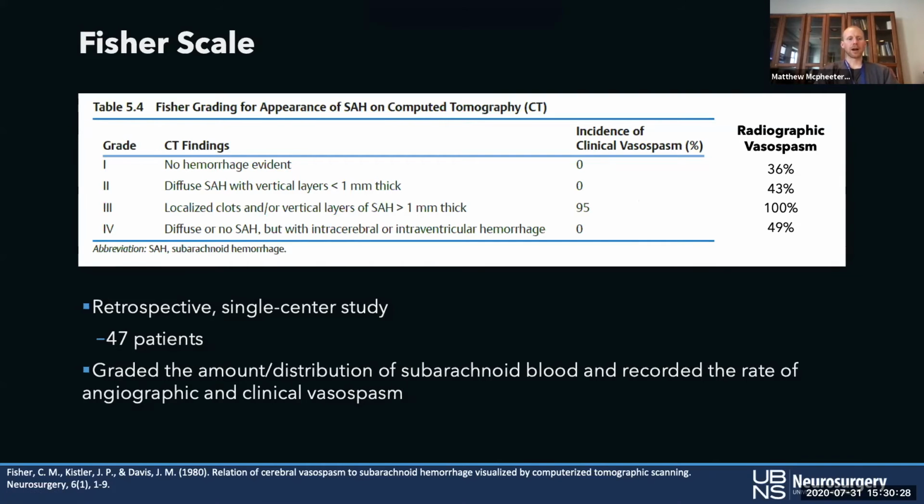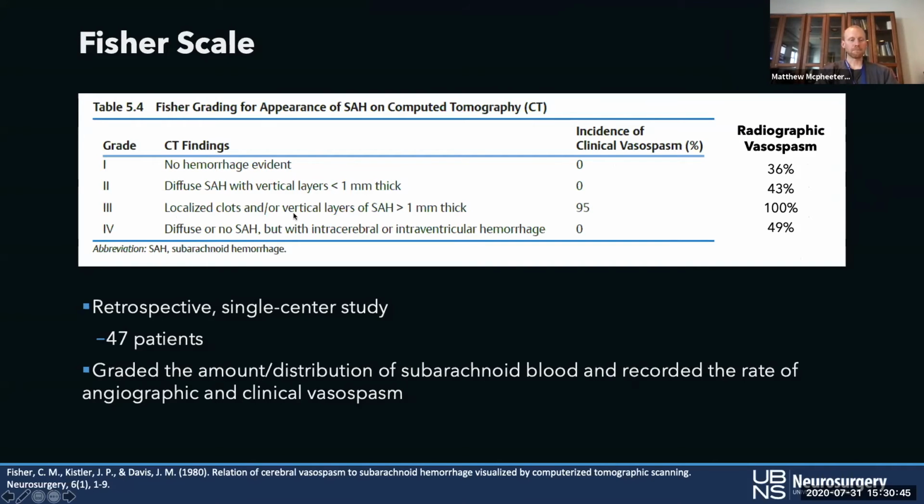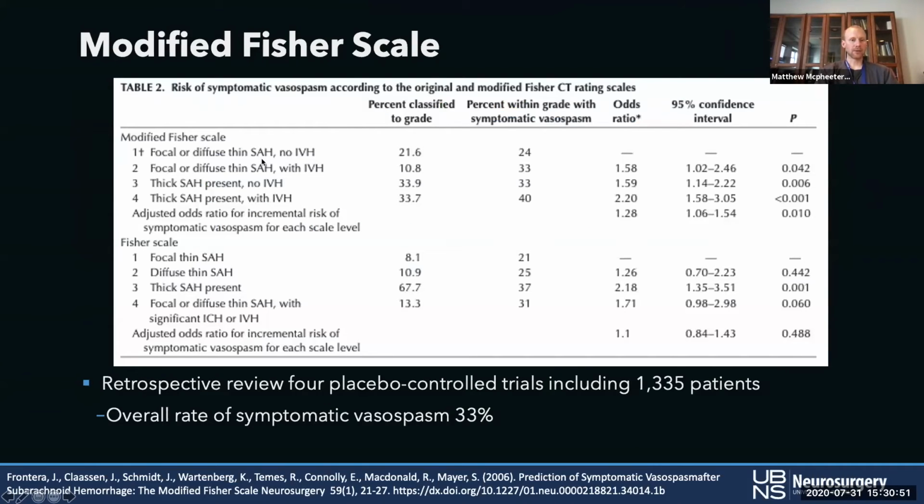So several years later, this was addressed. Someone created what's called a modified Fischer, which you can see here. The big thing there is that instead of IVH automatically making it a 4, in the modified Fischer, you can have IVH as a grade 2 if it's diffuse but thin subarachnoid hemorrhage, regardless of whether there's IVH. That'd be a 2. And this was a pretty large retrospective review of 4 placebo-controlled trials, with a large sample size of 1,300 patients.